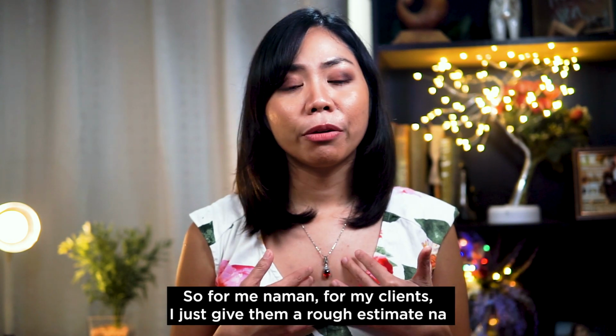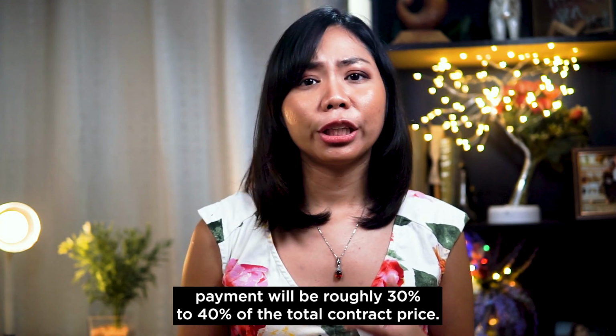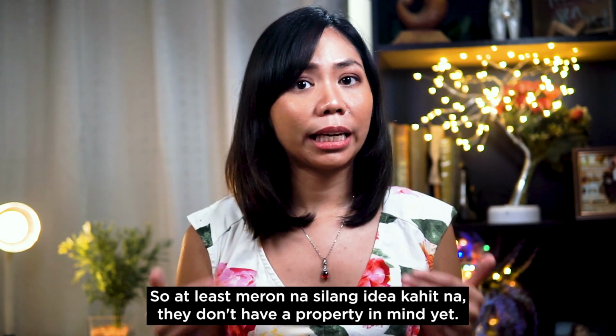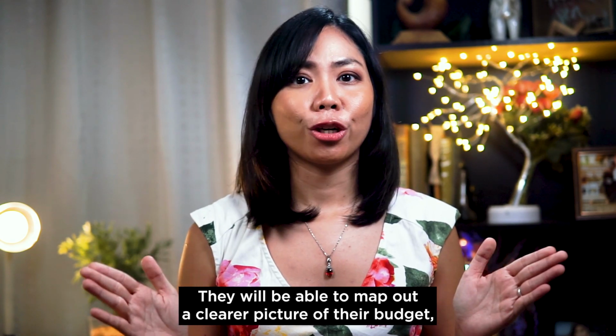So for me naman, for my clients, I just give them a rough estimate na the equity or the down payment will be roughly 30 to 40% of the total contract price. So at least meron na silang idea, kahit na they don't have a property in mind yet, they will be able to map out a clearer picture of their budget.